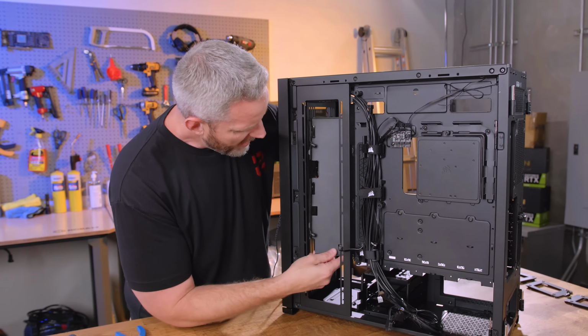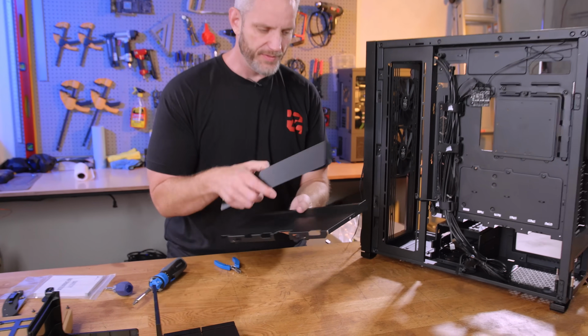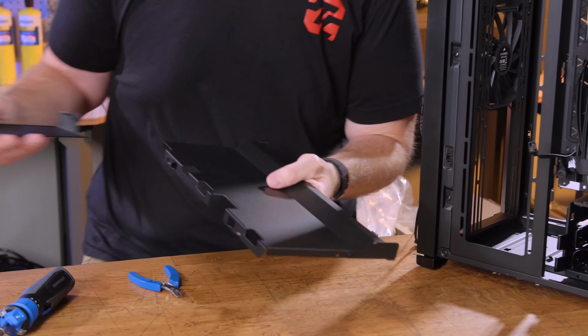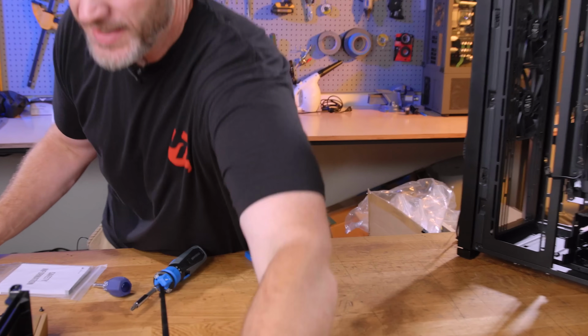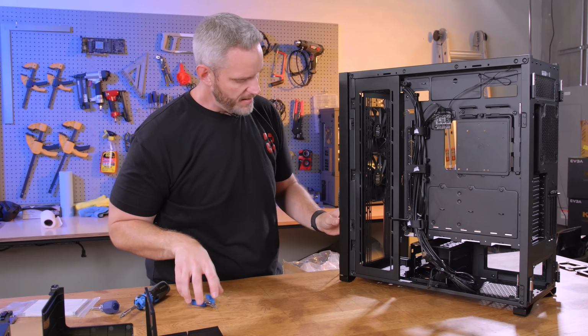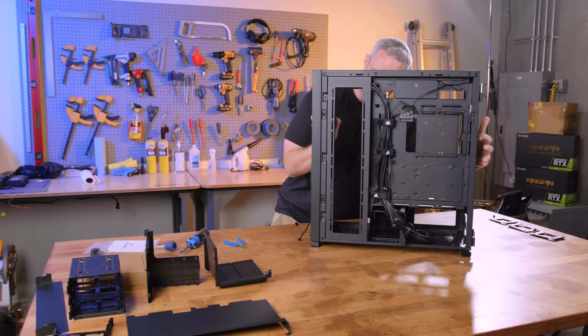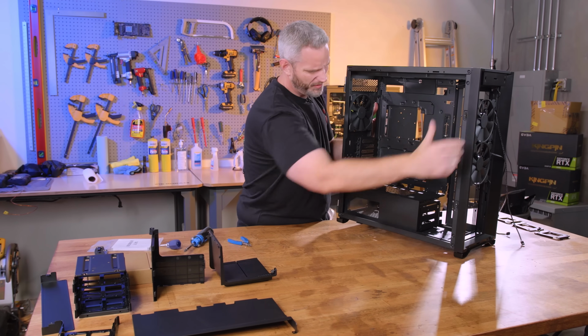All right, so once you get that off, then you can take off the little front cover here. I'd probably recommend screwing this back together, that way you don't lose the screws for that. But you can see the amount of modularity we're showing here is pretty nuts. Now the front is also held on by some captive screws.